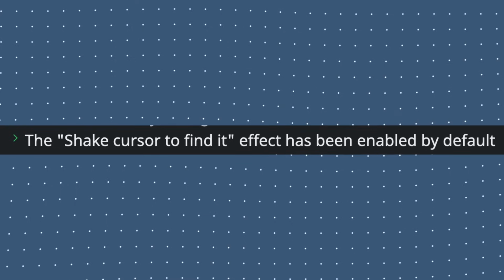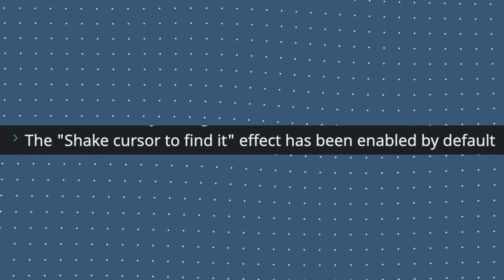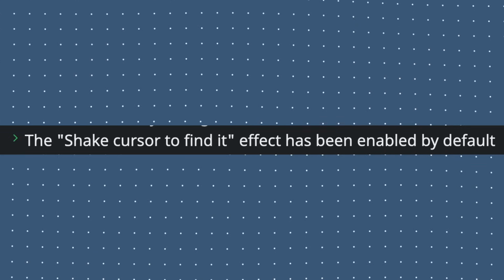And they also added an effect by default, which I think is really good to have, which is shake the cursor to find it. Now, this sounds like a nonsense thing, but it is very useful because a lot of times, especially if you have a very high DPI monitor and the mouse cursor is really small, it's going to be hard to find sometimes. You might even lose it entirely.